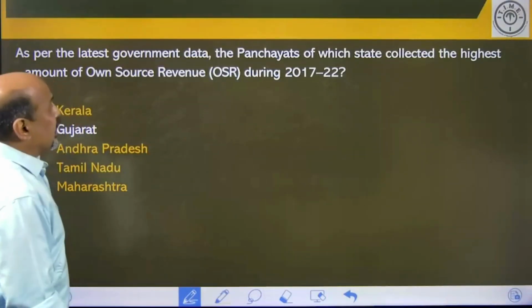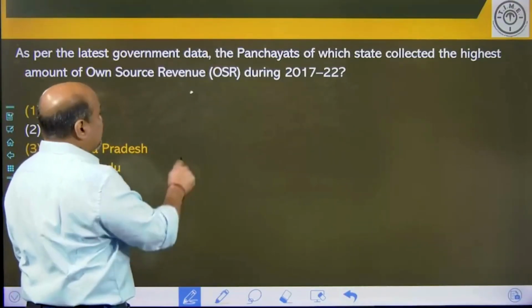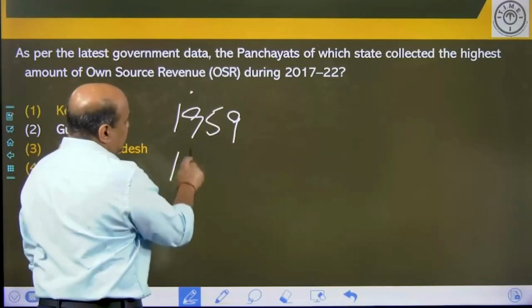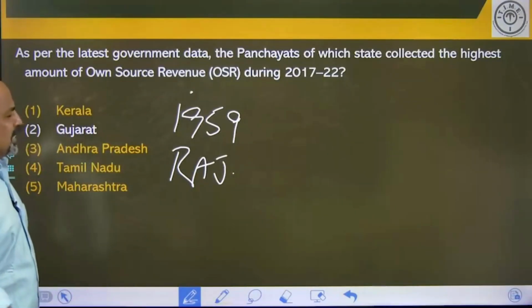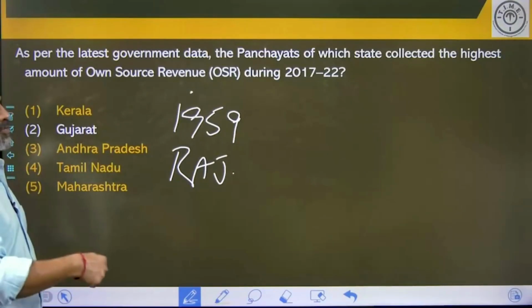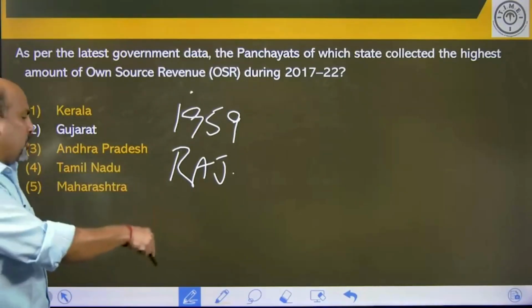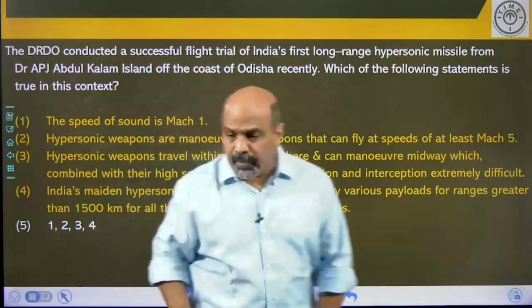By the way, under the Panchayati Raj system, the first Panchayati Raj system was set up in 1959 in Rajasthan. 1959. These are all additional information. I did not even budget for the fact that I would discuss this during the course of my talk here. It just came to my mind now. So, that's how it's going. Now, let's go further.